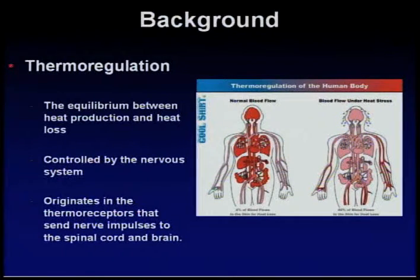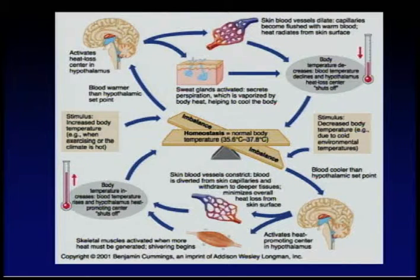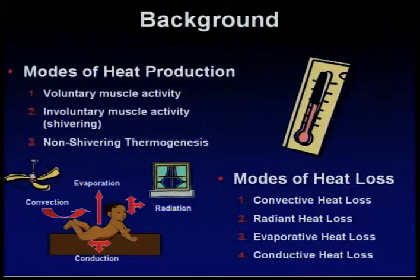and heat production. It's controlled by the nervous system, and it originates in our body's thermoreceptors, which send nerve impulses to the spinal cord and brain. This picture just explains what thermoregulation does. As you can see, if we have an increased body temperature, our hypothalamus tells our blood vessels to dilate. We begin to sweat and our body cools down. If we have a low body temperature, our hypothalamus tells our blood vessels to constrict and our muscles to begin shivering, to warm back up.